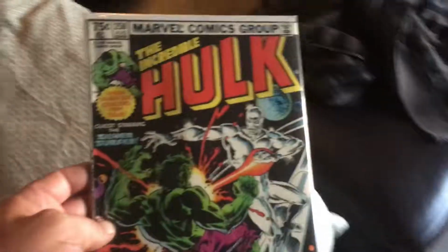But this one doesn't look like it's been read too much. I mean, it hasn't been impeccably taken care of. It's got a little bit of a waviness to it. It could use a press, I think, really. But other than that, it's got nice corners. The back is nice. It's a good book. It could press up to a pretty high grade, I think.